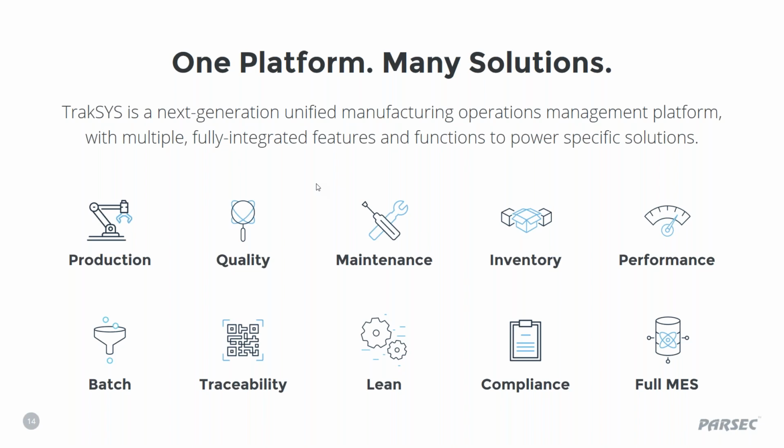The next question is, can TrakSYS be used to connect to a document control system for utilizing SOPs in a document control system? Yeah, you want me to take that one too, Corey? Sure. So yeah, absolutely, we do this regularly.